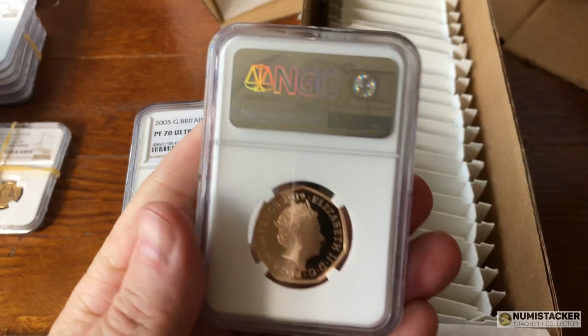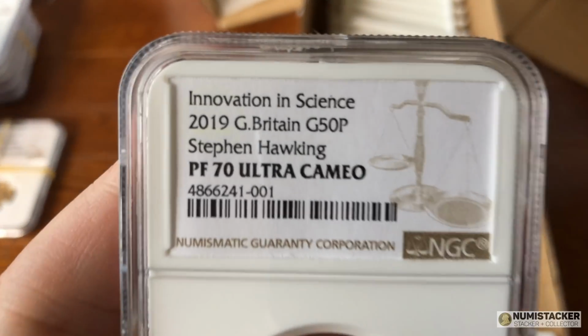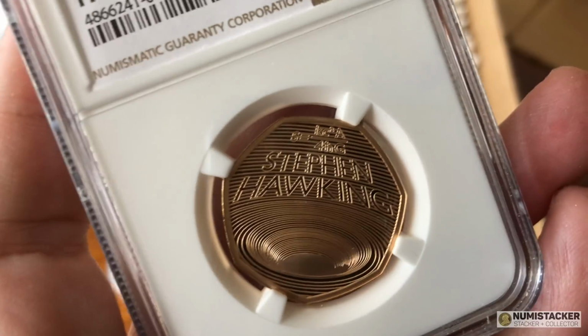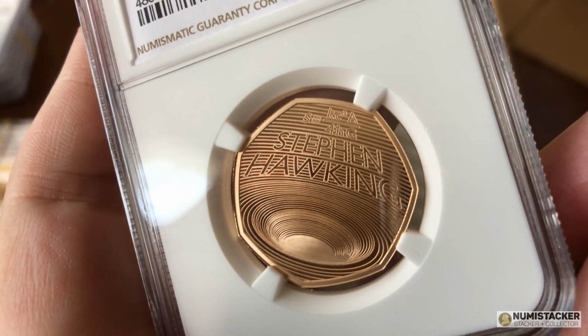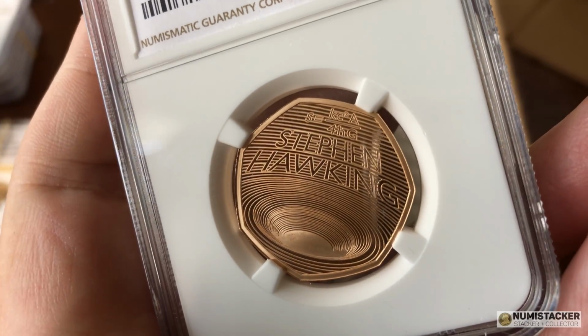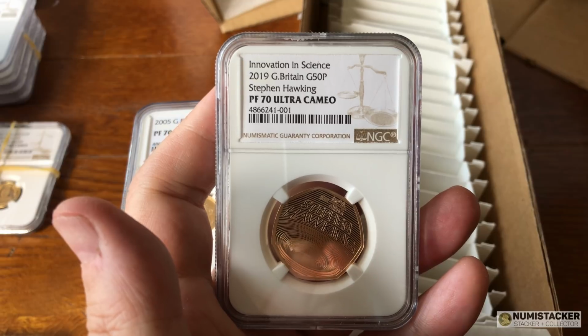This one is the gold 50p piece, celebrating Stephen Hawking, innovation of science, and this one is my one. This one came from the Royal Mint, and it did have a tiny little speck on it, but I asked for it to be conserved by NCS, and they've done a great job conserving it, and after conservation it got a proof 70.